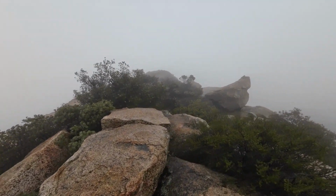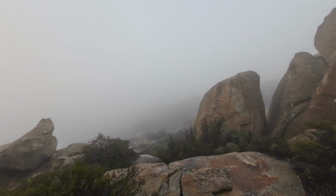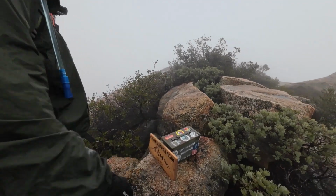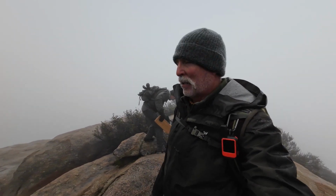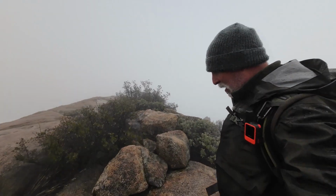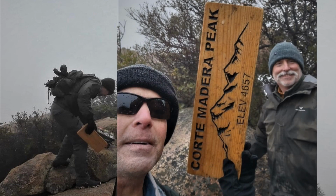There's a tremendous drop-off on this side, but of course you won't be able to see it because we're in the fog. I have a feeling we're not going to be up here too long. There's the ammo can. We're going to sign in at the ammo can. I don't think we're going to spend a whole lot of time up here. But anyway, we made it to the top of Corte Madera Peak in the fog, in the rain, in the mist. Dave grabbed the summit register can and moved it to a more protected location to open and sign the register. We took a quick selfie as the wind and rain were blowing sideways up here. The visibility was near zero. That phenomenal view we had anticipated was reduced to mere feet.